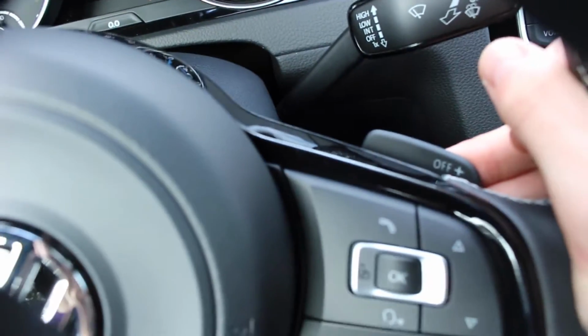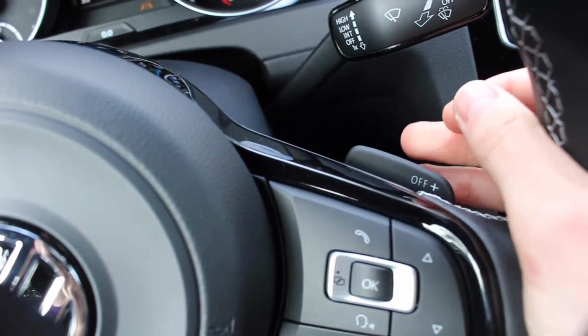The 2017 Golf R comes as standard with 2 transmissions, one being your standard 6-speed, the other being an automatic DSG. Now, as much as I'm a driving purist, I must admit that having every gear at my fingertips is absolutely incredible. Not to mention it goes 0 to 60 half a second quicker than the manual.